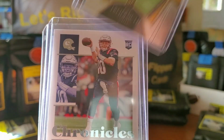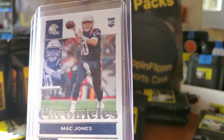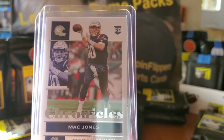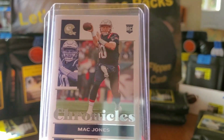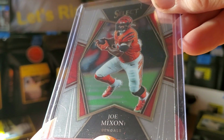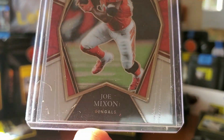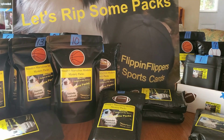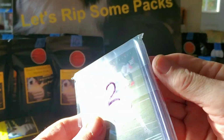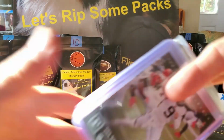Rookie card select. And there he is, ladies and gentlemen, Mac Jones. I don't even want to talk about that game. I don't. That really. I'm speechless. And then we have a Joe Mixon select. Beautiful card. All right. That was pack one. One Mackie Jones. He looked pretty good. But, oh my gosh. Heavens to Betsy.